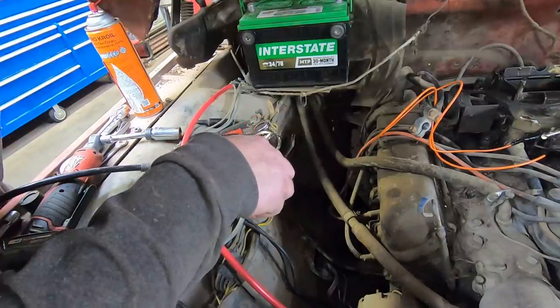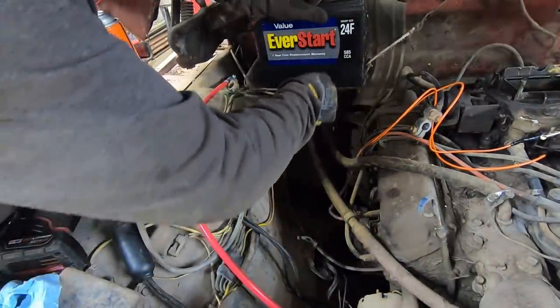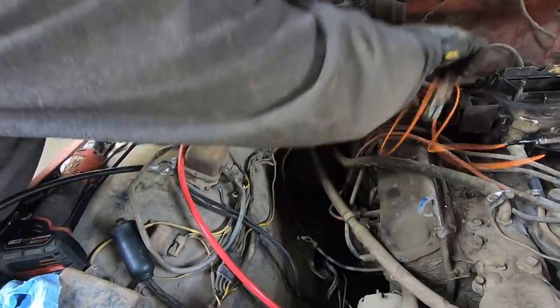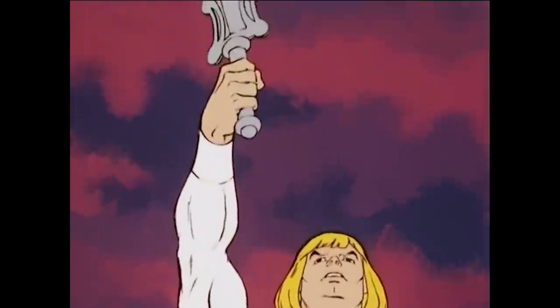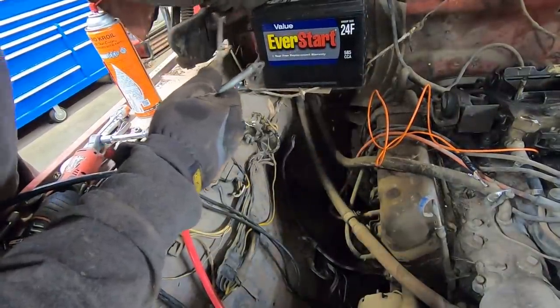I said I didn't put a new starter on. I don't like those posts being up underneath there, but it's a Ford battery. You can tell because it's got the F, which means the terminals are backwards. Just the way Ford likes it. Now she's gonna crank. By the power of Grayskull! Dumb. Guess I'll put everything back together now.